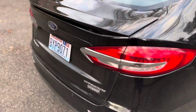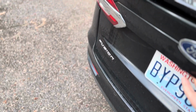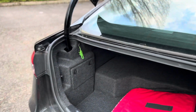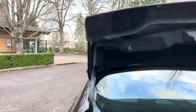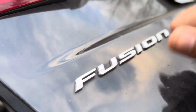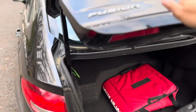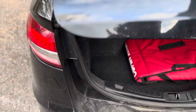Now back here you will see that it is a hybrid. It's pretty cool. There's the big battery pack underneath, and Ford, I'm so used to saying Toyota, but this is actually a plastic piece here. It's plastic, so that way if somebody rear ends you, it's just a plastic piece and it's not that big a deal. It's really cool. It's really dirty too.